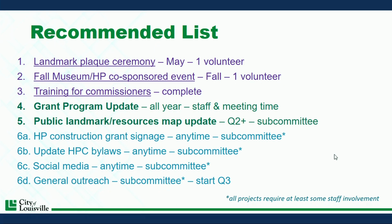So just to talk a little bit more about this, the grant program update, I can get into more details about how we might organize that if we have questions. That being a pretty big one, I think we heard from the retreat that there was interest in both looking at structural changes as well as increasing grant amounts. So that means it's going to be a big project, which is great, but it's going to take time. And then the other piece is this public landmark resources map update. That seemed like a pretty important one, and it would also dovetail nicely with some of the other foundation work that needs to happen for the grant updates.